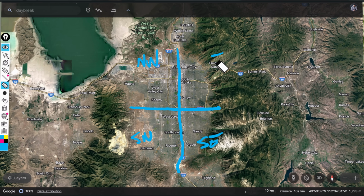And as we look at these 4 different quadrants within the valley, it really will tell the story about where you might want to live. And I just want to take a few moments to help you understand what you might expect in these 4 different quadrants, because it really makes a difference as to what you're looking for in a home.